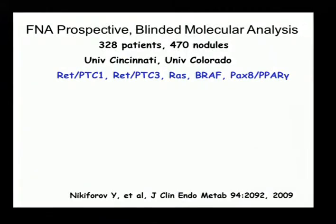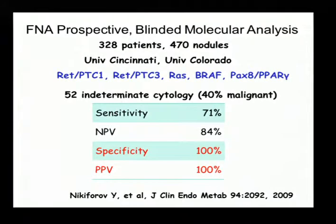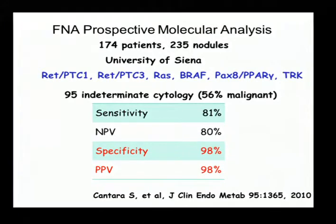Well, then we became more sophisticated. So in 2009, a prospective blinded molecular analysis study of 328 patients who had 470 nodules was performed in conjunction by the Universities of Cincinnati and Colorado. They looked at RET PTC1, PTC3, RAS, BRAF, and PAX-8 PPARgamma. And there were 52 indeterminate cytologies among the 470 nodules. In the end, there was a 40% malignancy rate. And using these 5 markers, they achieved a specificity of 100% and a positive predictive value of 100%, but again, with much lower sensitivity and negative predictive values.